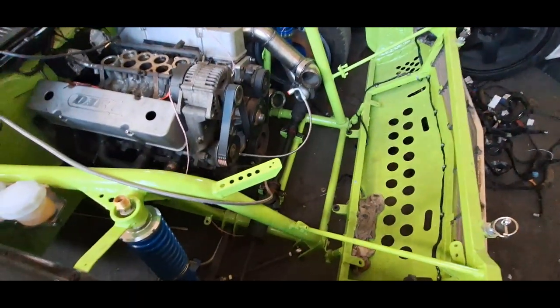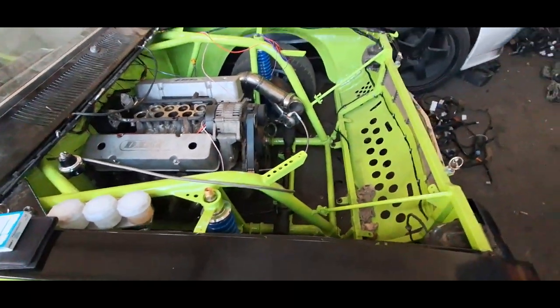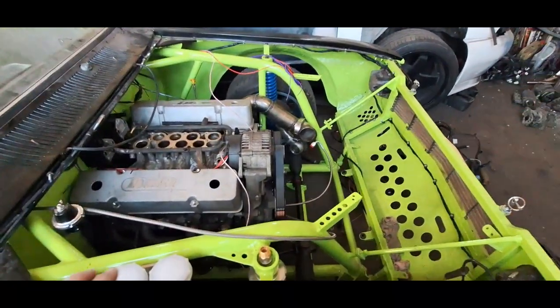The Mega Squirt is on its way. The gauges are on the way. It is getting very, very, very close to the day I kick her in the guts. There's no injection system on it. There's no plugs in it. That's why it was turning over.